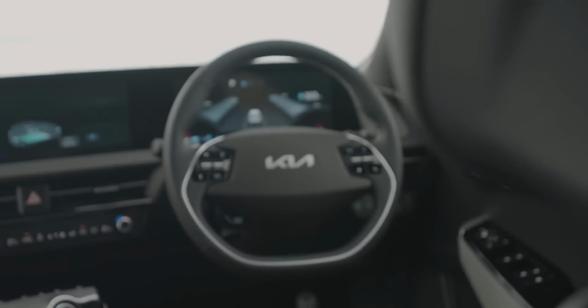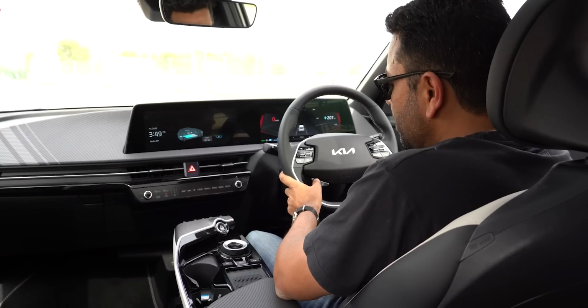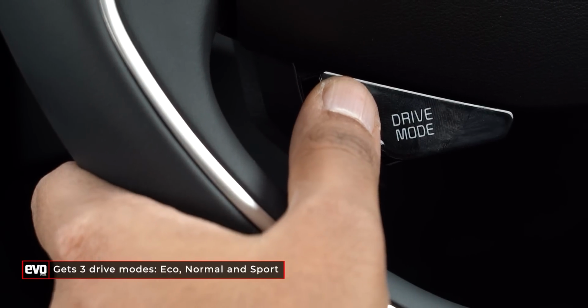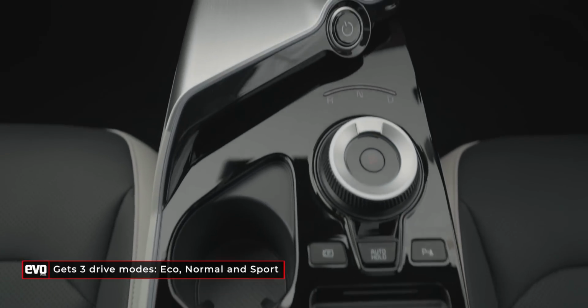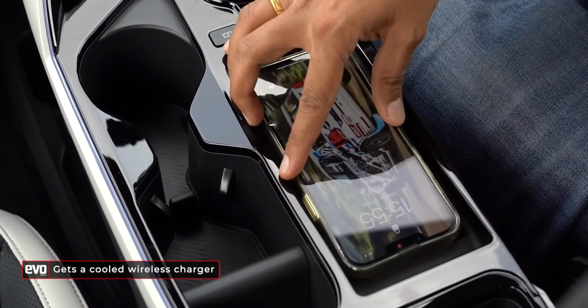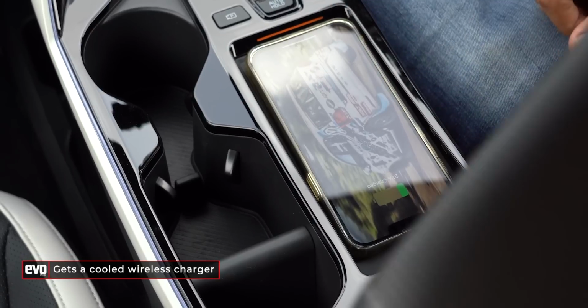You have the new design for the Kia steering wheel, the drive mode selector just over here, a button on the steering wheel, so you can toggle between eco, normal and sport mode. The drive mode selector out here, sort of a regular rotary drive mode selector. The wireless charging has got cooling also. Normally when you leave your phone on a wireless charging pad, it gets really hot, but this is cool, so the phone will not really heat up.